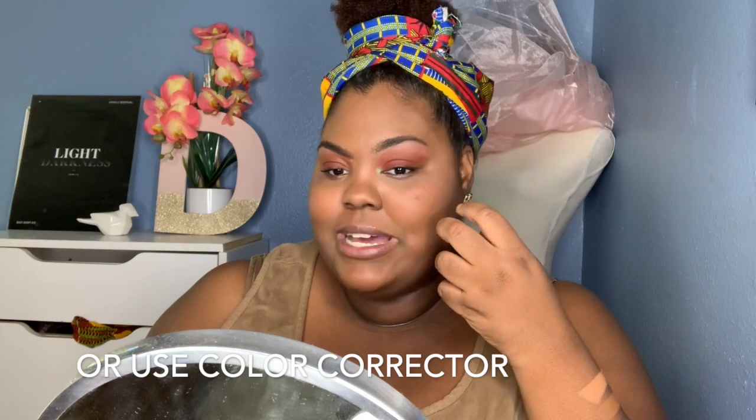So I think it's pretty buildable for the most part. I do think if you are a person with a lot of blemishes or acne, you would have to put on so much in order to cover it that you would be using a lot of the stick. I'm going to remove everything and then come back and show y'all how it looks.